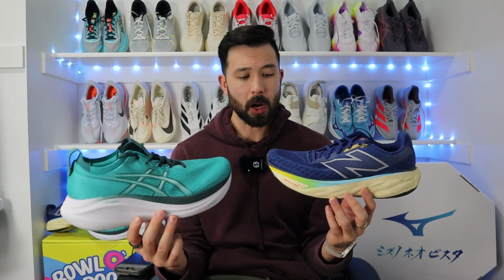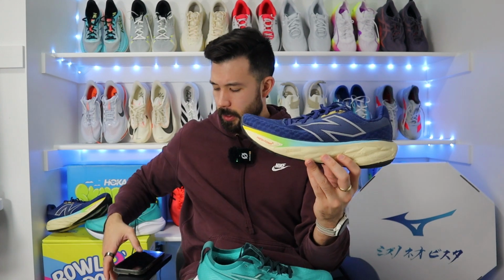and the toe box. Meanwhile, over in the 1080, also true to size, and I would say that this is also kind of wide foot friendly, but not necessarily wide overall shoe. So I would say it fits on the wider side of standard. But again, both of these I went with my true sizes, 10.5 in both, and I would not have sized up or sized down. I felt like the lengths were spot on.